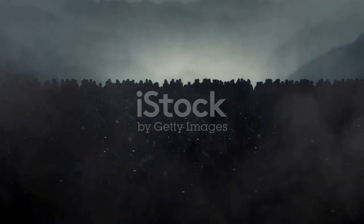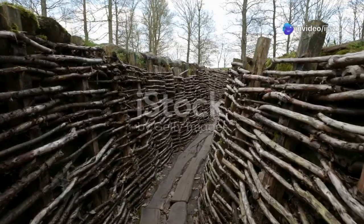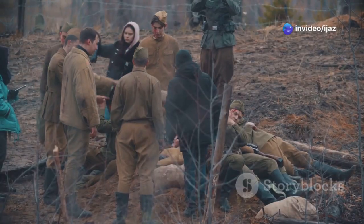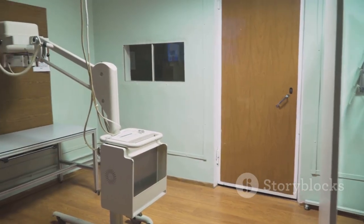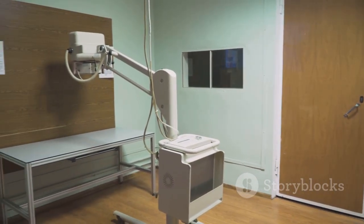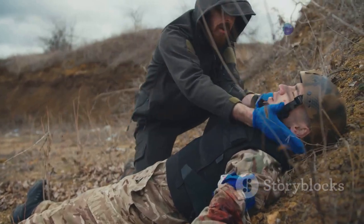World War I erupted in 1914. It was a conflict of unprecedented scale. It brought new levels of devastation and injury. This terrible war became an unexpected proving ground for X-rays. The need for rapid diagnosis of battlefield injuries was immense.